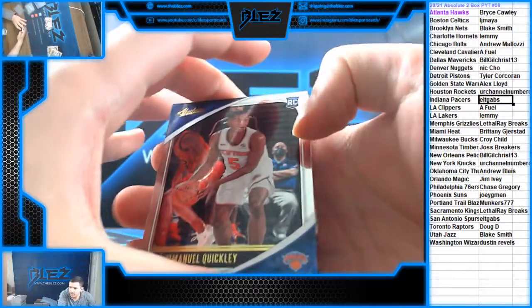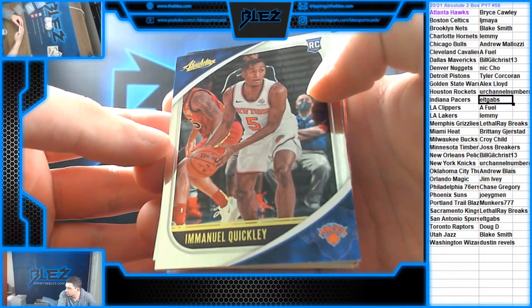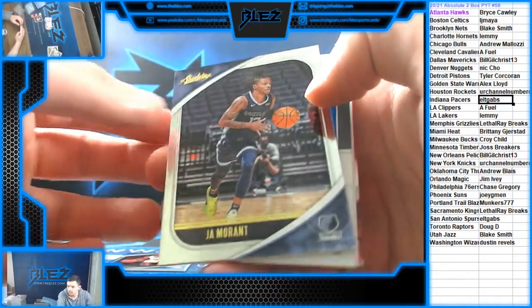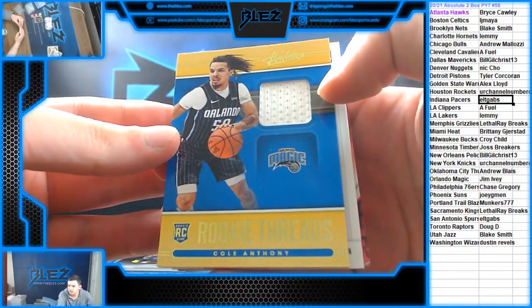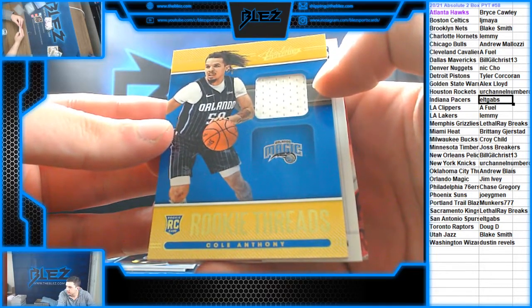Everything ships. Emmanuel Quickley, rookie for the Knicks. Base. The first hit goes to the Magic, Cole Anthony. That's the guess. Anybody guess Cole Anthony?